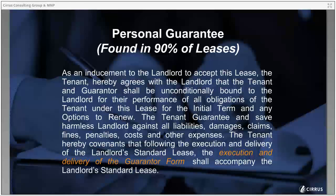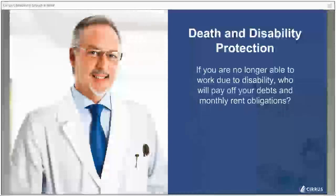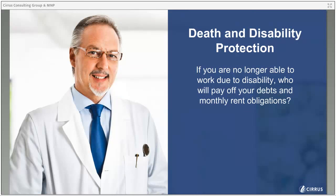Meaning when you execute the lease and this guarantee, again, whether you've personally signed the lease or your lease is under your corporation, you've signed a separate guarantee, it remains personal. Which means, again, in a dispute, they can come after you and your personal assets.